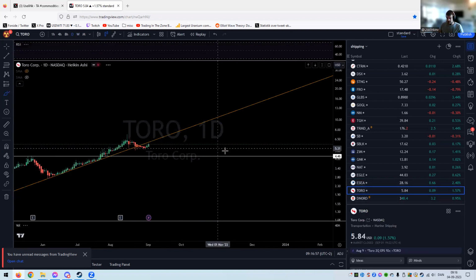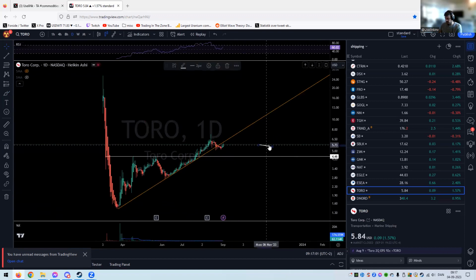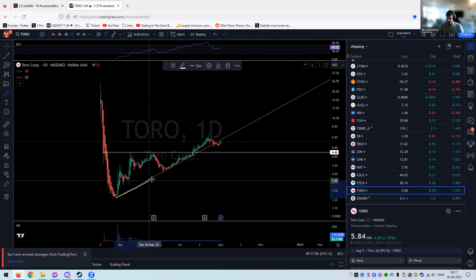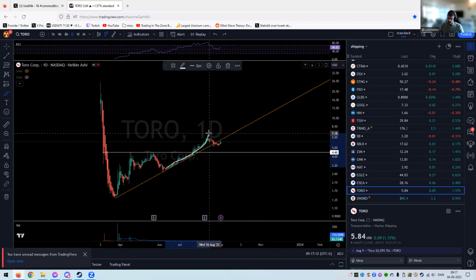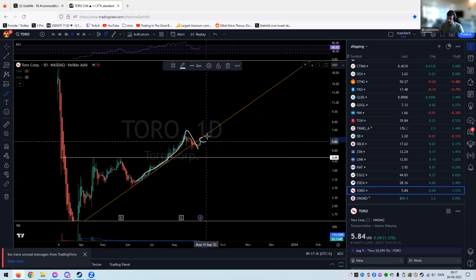Toro here, we need to go to the daily. There it is. Just look at the technicals here. Beautiful. This long term, well, not long term, but the golden trend line there has been grinding. You can see the grind here. Then it tried to get away, and then it broke down, retesting. So right now it's retesting that one from below.